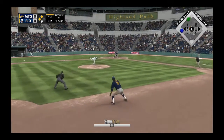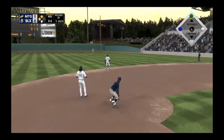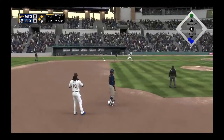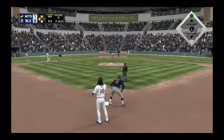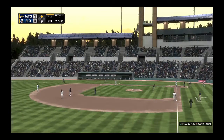3-2 pitch. Hit the other way out toward right field. Cooper moves over. He makes the catch. Here comes the runner from third. And a relay to the plate. And he will score on the sacrifice fly as he's in with our first tally of the ball game.